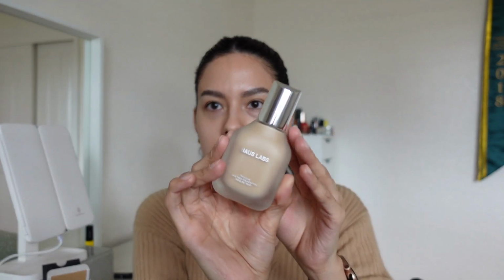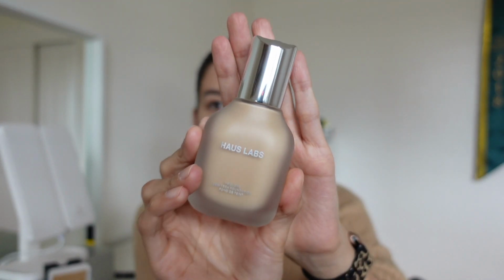I color matched myself completely on my own, which is not usually what I do. Usually when I get a foundation, I go in store and have someone color match me. This time I color matched myself completely online with the photographs HAUS Labs provides. I used the models a lot. I looked at them to see who had the best representation of my skin tone. But this is her. This is really heavy.